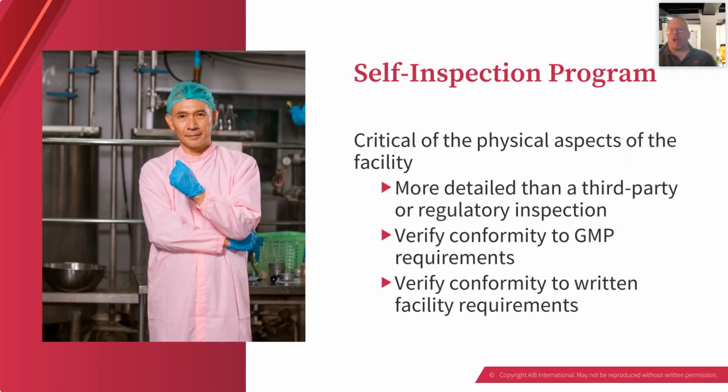So the self-inspection program can be leveraged to determine if a facility is ready for an FDA inspection. Many of you may be familiar with this prerequisite program. Now, I've conducted many inspections and audits throughout my career. I've been in the food industry for well over 30 years, and I could not even come up with a number of how many inspections and audits I've done. But I've reviewed facilities, completed self-inspections, and many times you do a great job of identifying gaps, such as identifying issues. However, sometimes we're lacking in documenting corrective actions or verifying the corrective actions were implemented and effective afterwards.